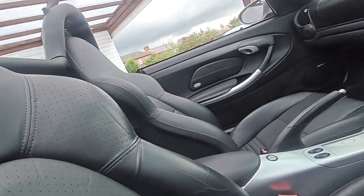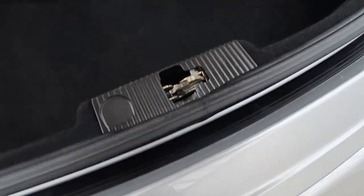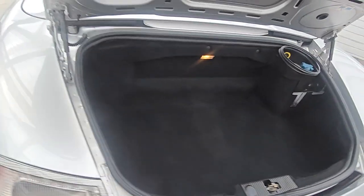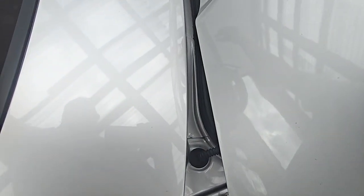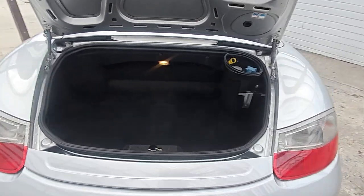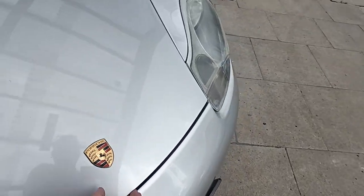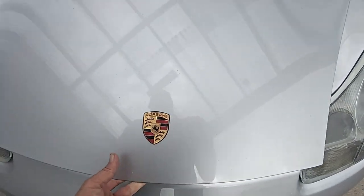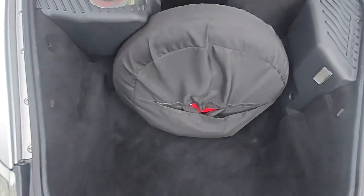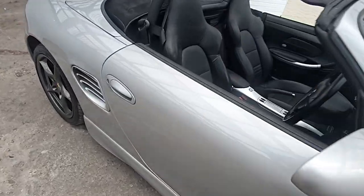So I'll just give me 2 seconds. I'll open the boot for you. So in here you've got the reflective thing now, which goes in the back between the two, if you want it to, just stops buffering as you're driving. But really nice and clean in there, and in the front. Again, it's really nice and clean. In there, you got your spare wheel and everything in there. Quite a lot of room in these for a cabriolet.